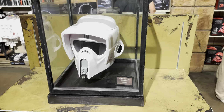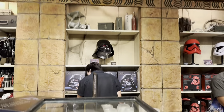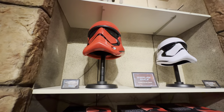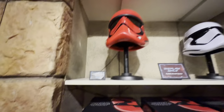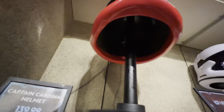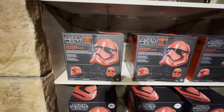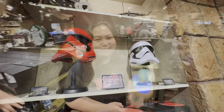Well, they have the Biker Scout helmet here, guys. $139.99. Vader. We already got that one. And then here at the trading post, they got the Captain Cardinal helmet, the red one, for $139.99. On the inside, it does have a little bit of detail, but not too much. They got a couple of them here, about nine. Call them the duck bills.